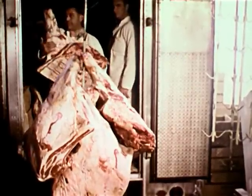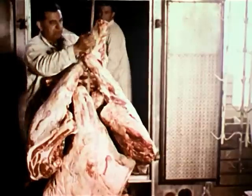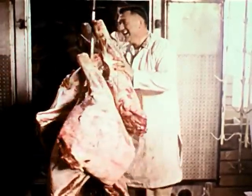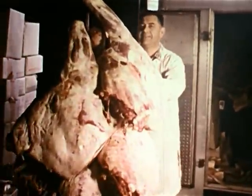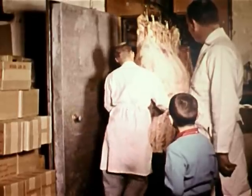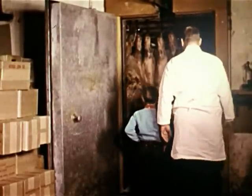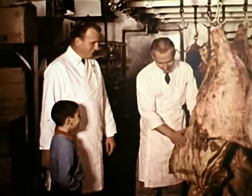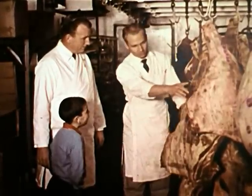This truck is refrigerated too. In it, big pieces of meat are brought to the market. The meat is hung on hooks from an overhead slide, so it can be easily moved. The meat is pushed into a refrigerated room to be kept cold and fresh until it is ready to be cut up for sale. Mr. Dale, my meat department manager, shows us the meat he is going to cut today.